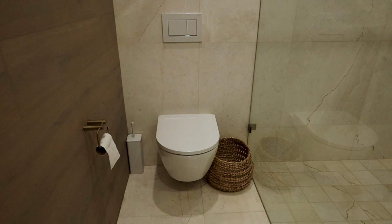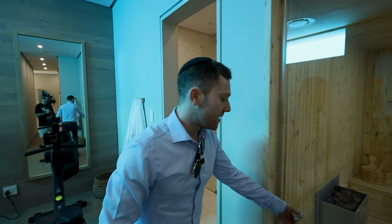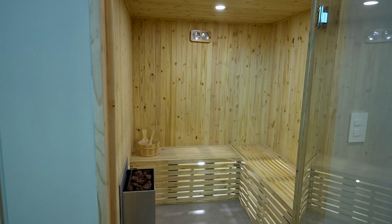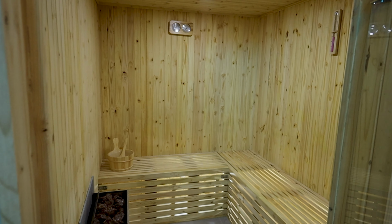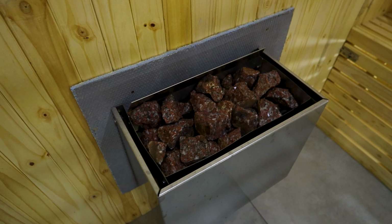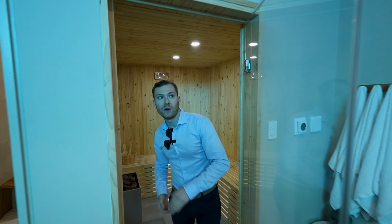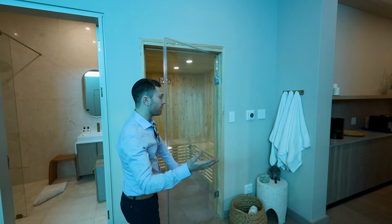All right guys, stepping out of the bathroom. The next room here is the sauna. Never been used. This home was actually finished completion in March this year. So it is a brand new build, never been used. Lovely sauna space. So it comes with the gym, you've got the shower, you've got the cozy media room.